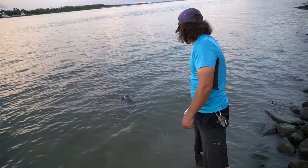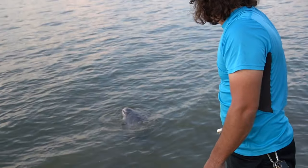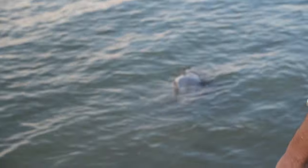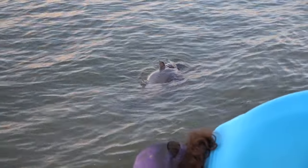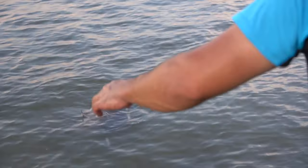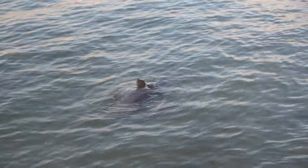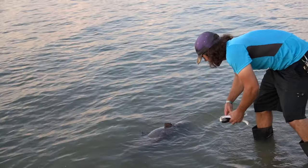Come back to life, I command thee. Now, you give him a minute, they recover. I command thee. Come on. I've had them roll around out here for 20 minutes while they finally recover and go down. So we're just gonna give him a minute. I command thee. Swim off strong. No, I'm kidding. We're gonna get this guy. This is legitimately a whale. Look at the size of that thing.